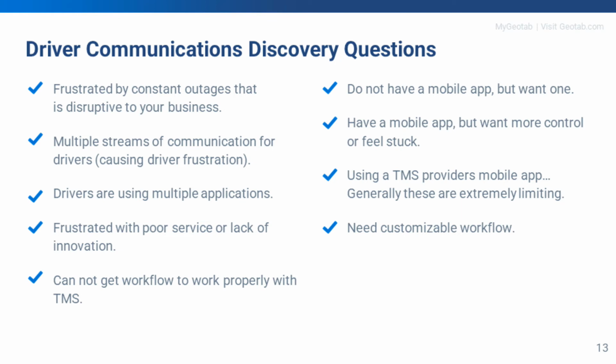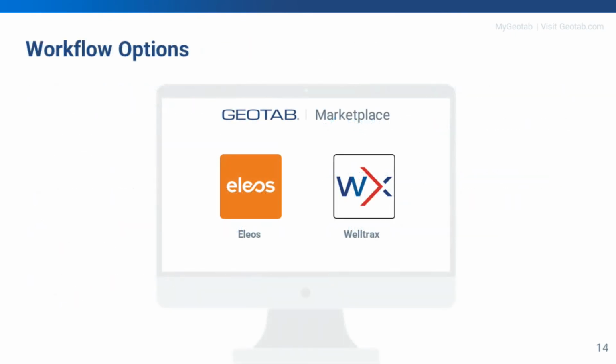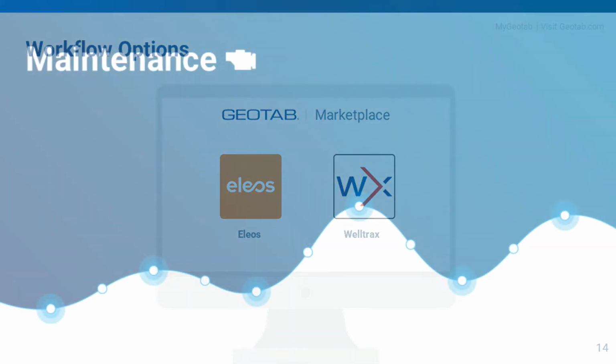Again, this is a really, really important one because with driver shortage the way it is today, we want to keep our drivers happy. And this is actually one of the key things that either can frustrate your drivers or make them happy. We have a couple of partners that do this in the marketplace, and again, both of these partners will work with you and show you demos, and you can talk to customers about their success stories.